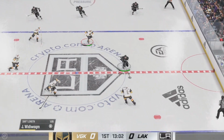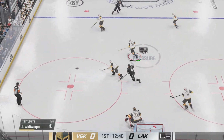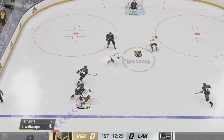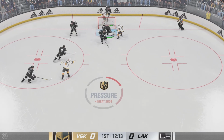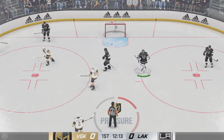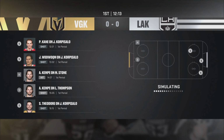Receives the pass. Broken up with the stick in the defensive end. Coming down the left wing and into the zone. And he puts that one aside with ease. We'll get a face-off after the puck stays covered up. Still a lot of time left in the period as we approach the midway mark. Vegas leads it 1-0.